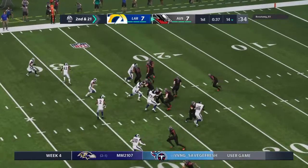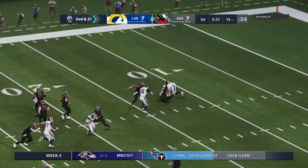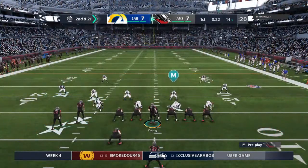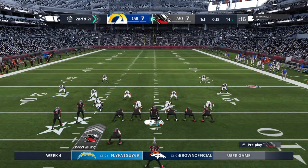Well, so much for setting the tone of the drive offensively. Giving up a big sack that loses that kind of yardage, not a great start. Well, they're in some hot water now after that sack. It's 2nd and 21.